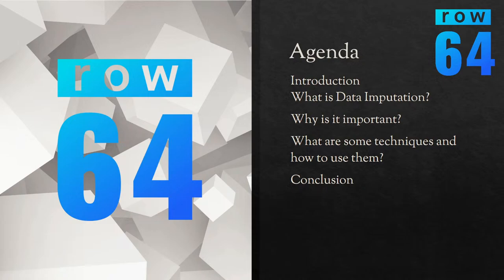Exactly. So our agenda for the day: we just went over an introduction about what Row64 is, and we went over our intros. But what we really want to talk about today is data imputation, what it is, why it's important, what some of the techniques are, and how you use them. Then there's going to be an overall conclusion, which I think you'll be able to predict as we go through these slides, because at the end of the day, you're going to find out that the answer is probably it depends on each technique.